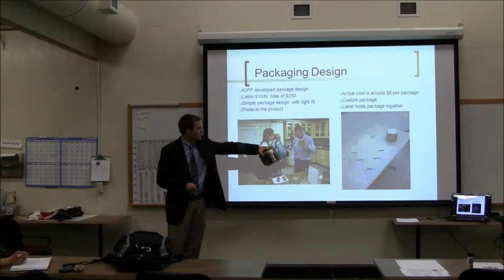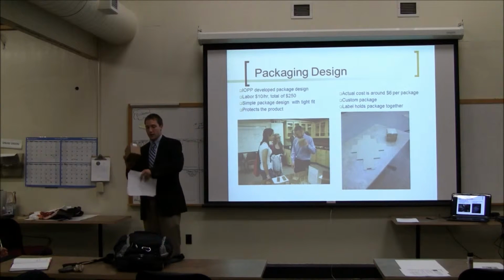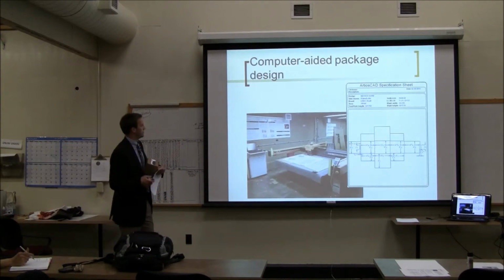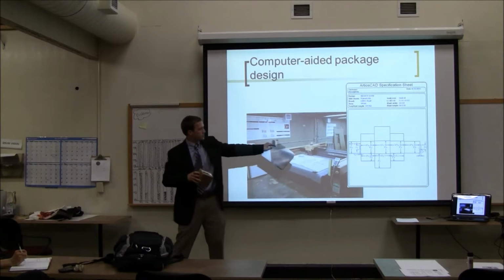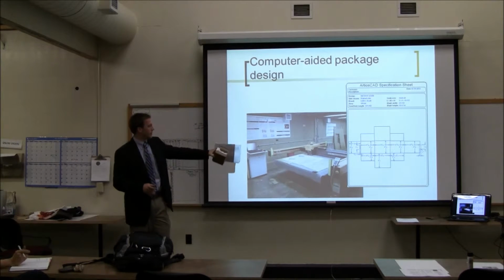That's kind of the final dimensions right there. And the label holds the package together, which is, you'll see right here, the label goes in front, and that provides an extra stability to hold the package together, because who knows what these things are going to do. These are the final dimensions you can see on the left. I think the total dimensions were 24 inches in length and 14 in width. That was important to know for cutting.